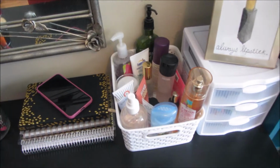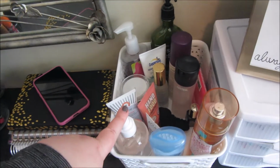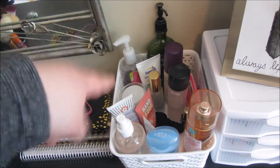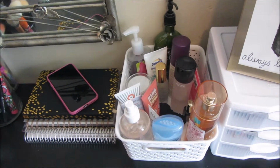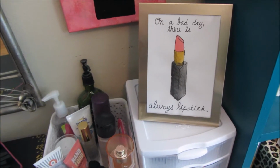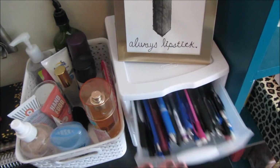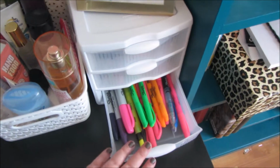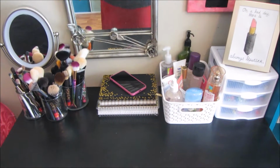Then I have my bin of often used items, which right now includes some face mists, my deodorant and body spray, a hand foot moisturizer, a mask I use a lot, hand sanitizer, just some basic stuff. And then we come over here, and I have this painting from my sister, and then all my pens. So the top drawer is black, blue, and pencil, then colorful pens, highlighters, and markers. So that is the top of my desk.